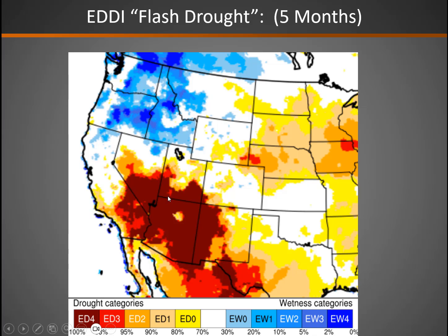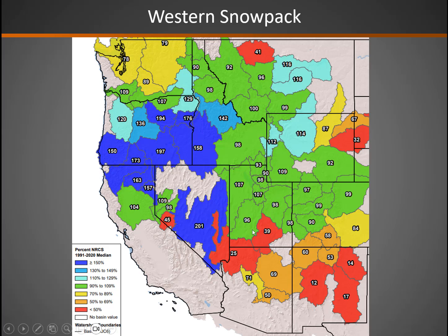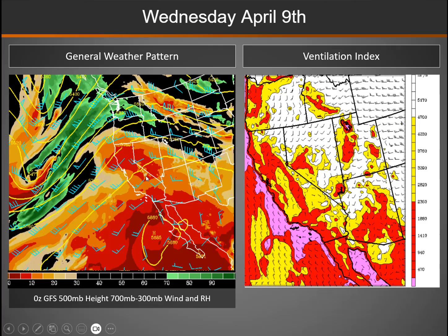Our flash drought index is a little bit shorter, more on the 5-month scale. The drought monitor sometimes can go up to a year of sampling data, but this shows continued extreme dry levels down in the south, much better further north. Snowpack reflects this. A big concern will be the higher terrain down in southern Utah and the Arizona Strip and parts of southern Nevada, but otherwise snowpack is near or even above normal in most of central and northern areas.